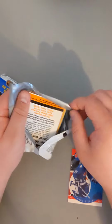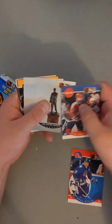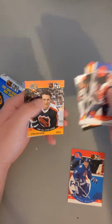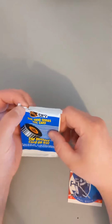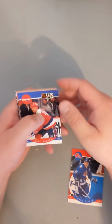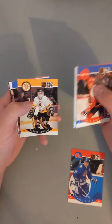So, second to the last pack, here we go. Haven't hit last pack magic yet. That comes next. So far, kind of a whole lot of nothing. Here we are, last one of this box. All right, come on, Paul Gillis. Come on, Stanley Cup. Get them in the same pack. How about that? That'd be awesome.